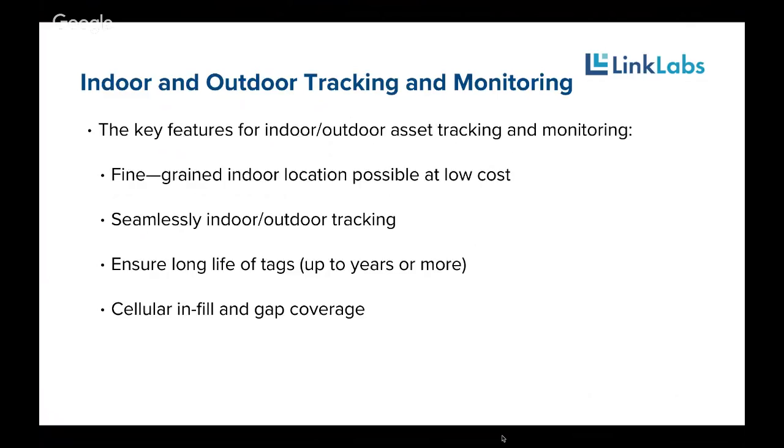Cellular fill-in would be, if the cellular coverage ends at like the warehouse wall, which we see happen all of the time, how do I then provide fill-in and full coverage for indoor tracking without using the internal network of a customer? And I think it's also worth mentioning, you talked about battery life. Obviously, everybody wants tiny devices that last forever.